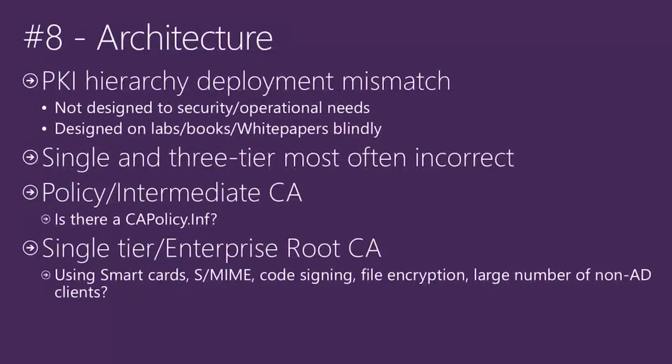Now the other one, single tier. How many people have a single enterprise root CA? So just a single CA, nothing above, nothing below. So a smaller percentage. Those are great. There's nothing wrong with those at all. A lot of organizations oftentimes will start with, I want some internal SSL certs. That's a great place to start with an enterprise root. You don't have to have an offline environment.